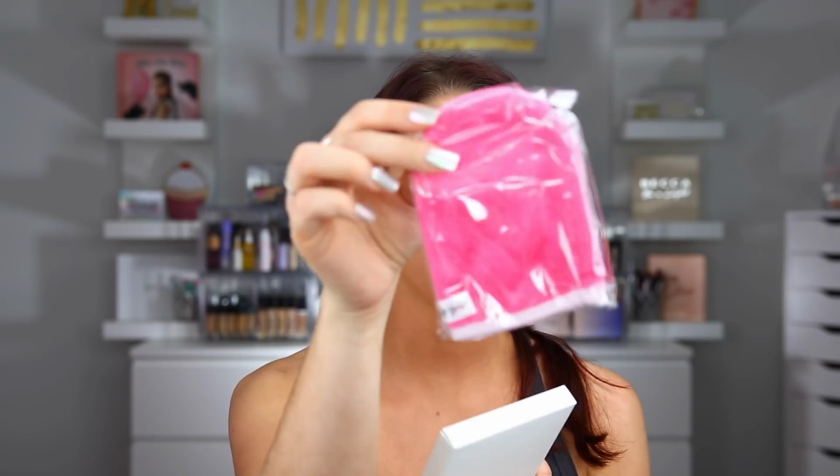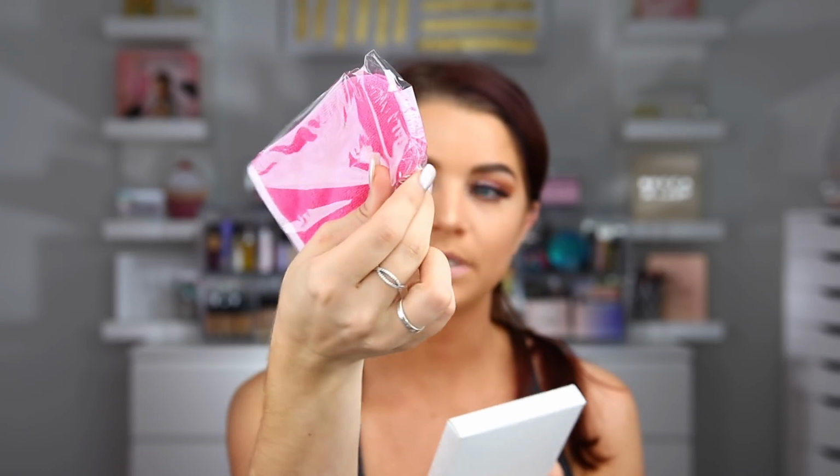So let me pull this guy out so we can see what it looks like. I know I've seen a few of these from a few different companies. I've never used one before, but here's what it looks like. This has me really excited to try it out because I love the idea of just removing it all with just water. That sounds awesome. So I will definitely have to try these out and let you guys know. Let me know if you've tried one of these down below.